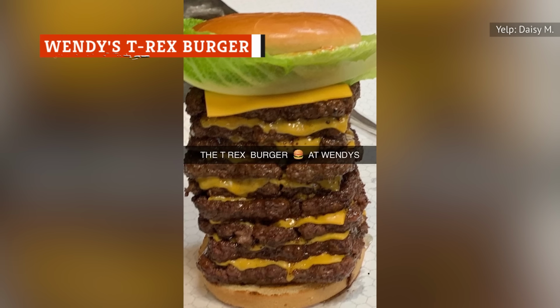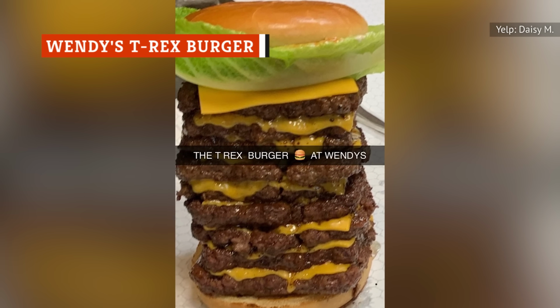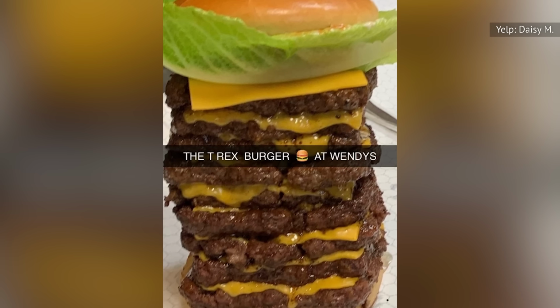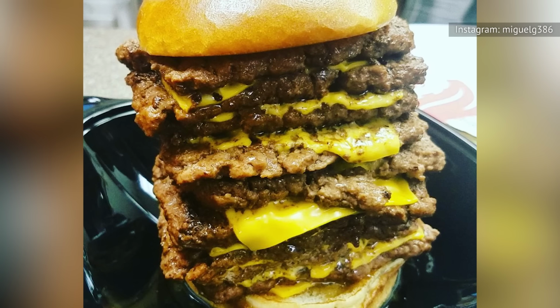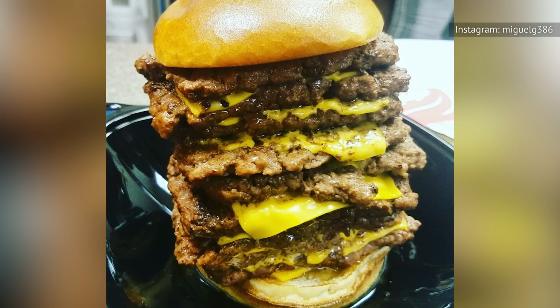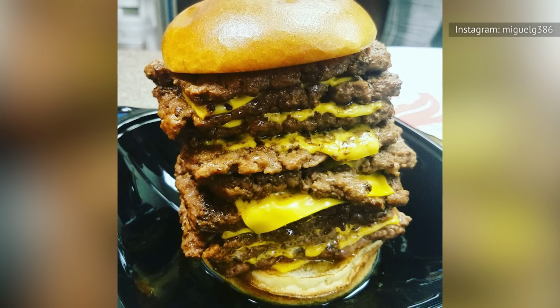Like several other sandwiches on this list, the Wendy's T-Rex burger started as a joke. It first appeared in 2013 in a quirky Sports Illustrated ad created for a Wendy's store in Manitoba, Canada. However, when customers started ordering this fictitious burger in earnest, the restaurant obliged. To borrow a quote from Jurassic Park, "Your scientists were so preoccupied with whether or not they could, they didn't stop to think if they should."